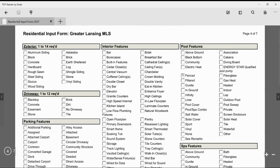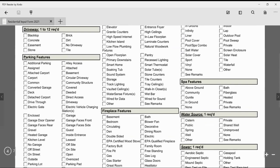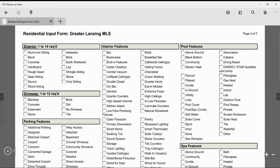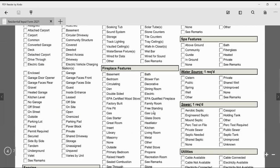Let's go to the next page, page 4. You can see when we look at parking features, there are a ton of additional features that are in here. Fencing, a lot of extra features we didn't have before. Interior features, a lot of interior features we didn't have before. Look at all of this.